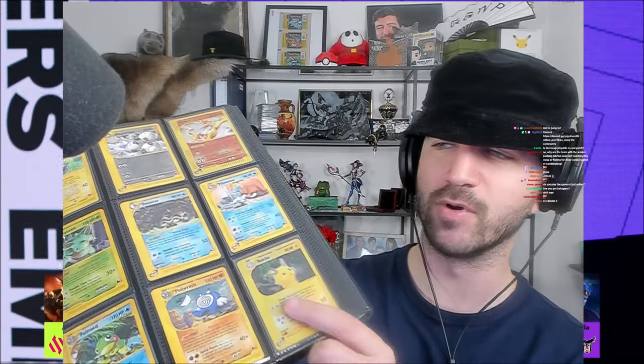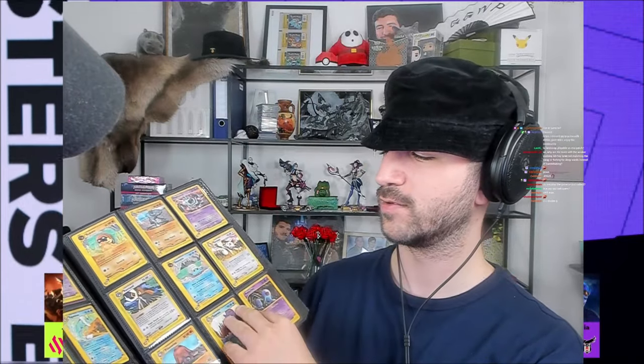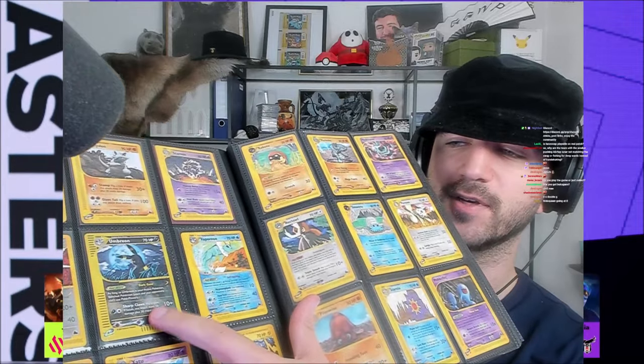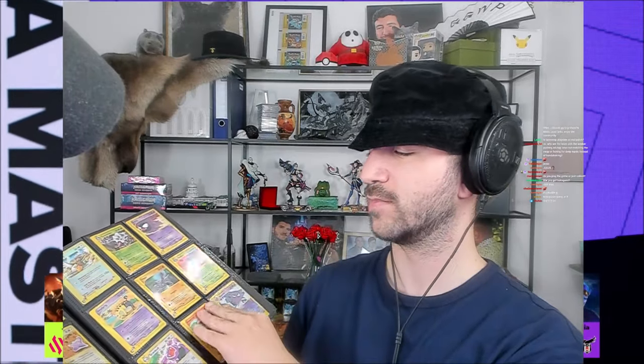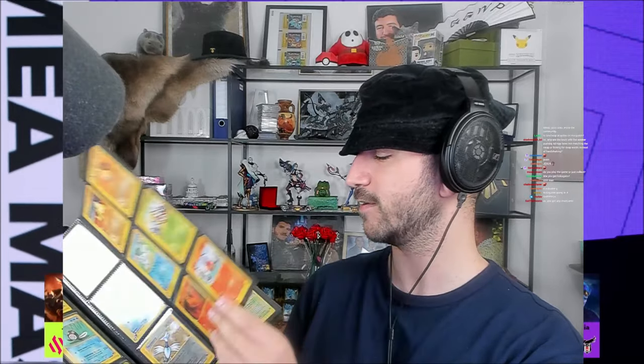Look at that Raichu, bro. Made out of Play-Doh. Look at that Umbreon, bro. That's a cool looking Umbreon, bro. This set has no Charizard, actually.